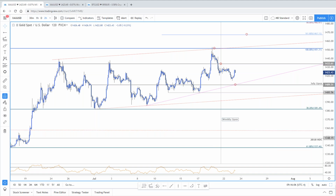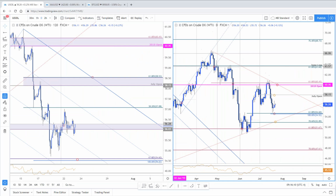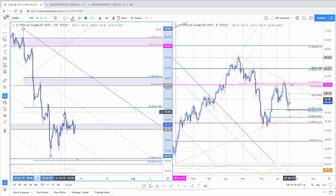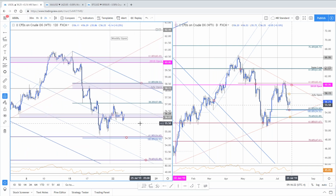Next one up is crude. Here's what the crude charts look like. So again, as we noted yesterday, it just turned ahead of that 54.52, 54.60 target. Here's the upside thrust, failure ahead of the 38.2. This thing just seems like it doesn't want to hit any targets, wants to just contract within the range.